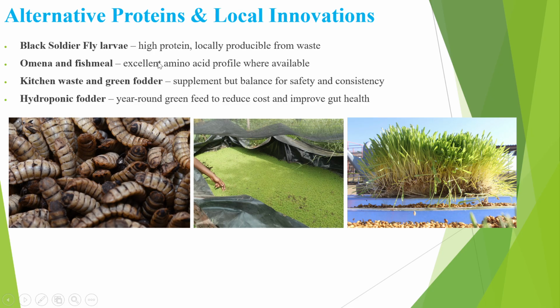omena on the broilers, otherwise the broiler would be tasting like fish, or it would be having a fishy smell. In the same case, you do not want to use a lot of omena on the layers, because the eggs, similarly, would be having a fishy smell. So you limit how much you're using. For kitchen waste and green fodder, you supplement, but balance for safety and consistency.